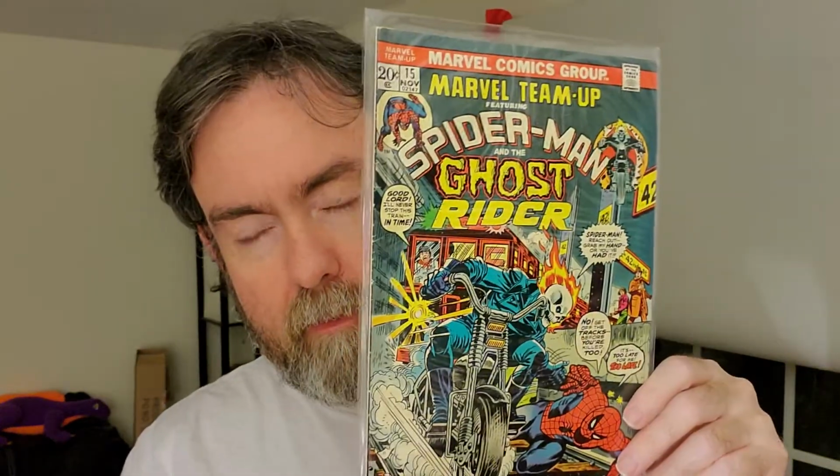But let me show you a couple other things. I didn't realize I still had these. As I mentioned, at one point I was picking up guest appearances and crossovers and stuff like that. Here's an early one, Marvel Team-Up number 15. You can tell it's early because of the 20 cents. So this was pretty early on. We have this Ghost Rider logo, but his motorcycle is not the dopey skull cycle.